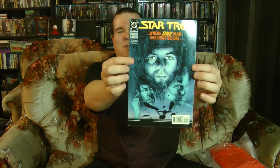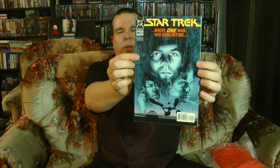And 64. Okay. We have issue number 64. It's actually a really cool cover. It says, "Where one man has gone before." Very nice. Look at that. It's beautiful. It's great. Love these old comics. When are these ones from? 1994. Yeah. Great stuff. Love some Trek comics.